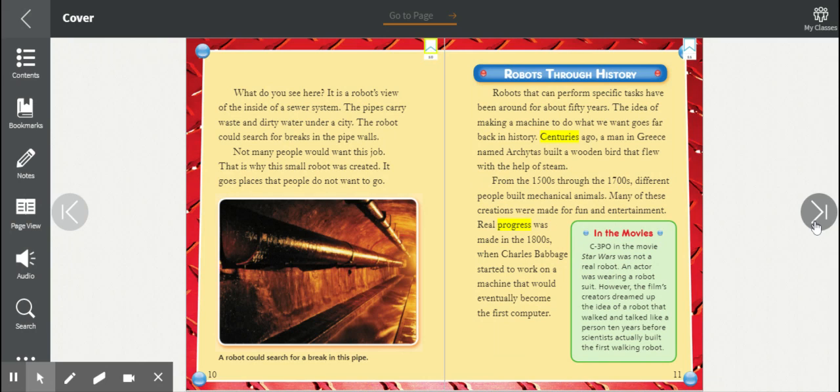What do you see here? It's a robot's view of the inside of a sewer system. The pipes carry waste and dirty water under a city. The robot could search for breaks in the pipe walls. Not many people would want this job.